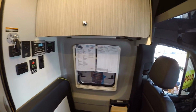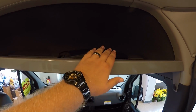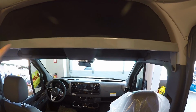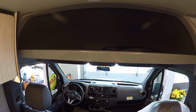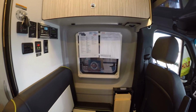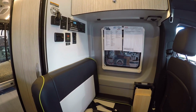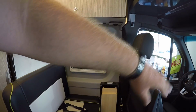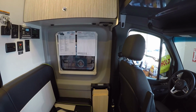So one thing they added for 2020 is this extra storage space up here, which is really nice. Before it was just literally open space. So now they've actually utilized that for extra storage. I think that is very smart of them. And we'll have our 2-passenger seating here. This also converts into one big bed. We have a table that's going to lift up. If this chair was swiveled around, you could use that as well to eat.